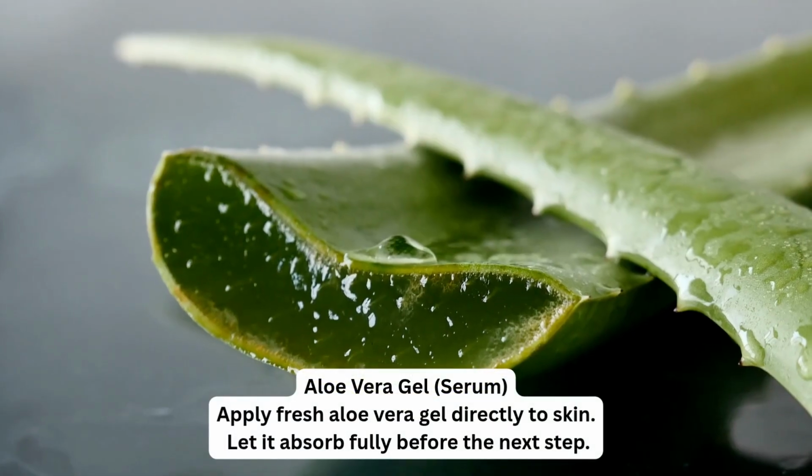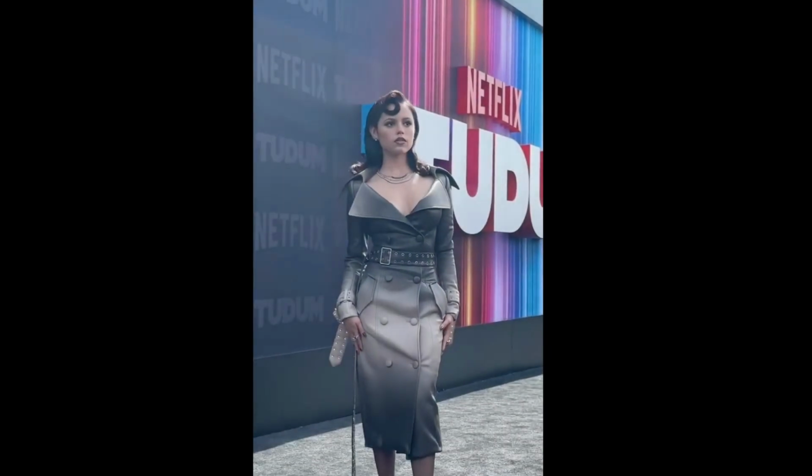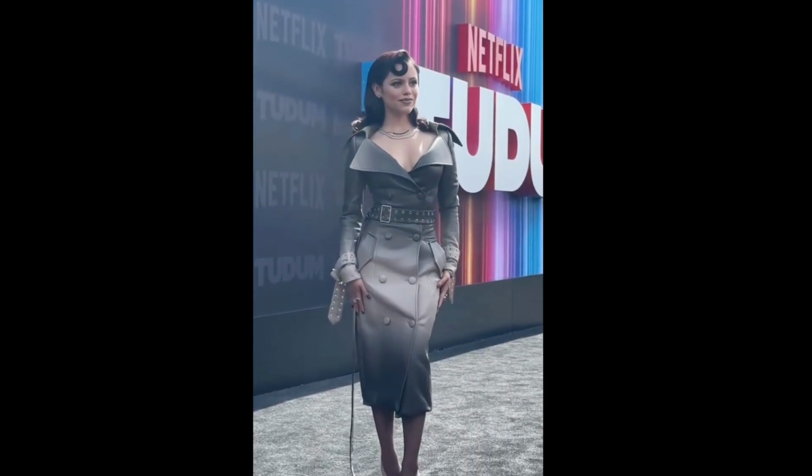9. Aloe vera gel serum. Apply fresh aloe vera gel directly to skin. Let it absorb fully before the next step.